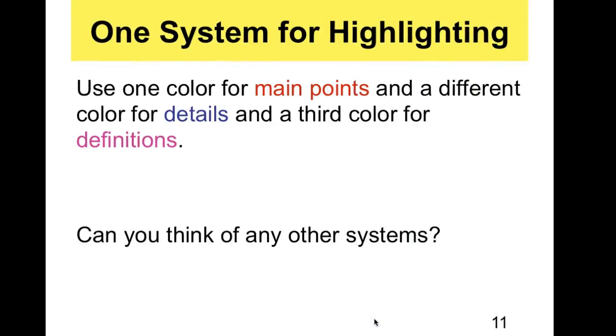I have seen people very successfully use one color for main points, use a different color of highlighter for details, and a third color for definitions. That works for some people. It doesn't for me. I get confused as to which colored highlighter I'm supposed to use, and I spend more time distracting myself on that than I do actually getting through the material. If it works for you, great, but don't expect it to work for everyone.